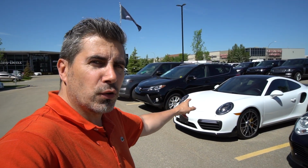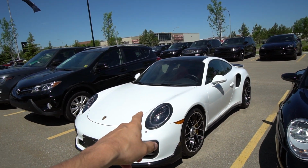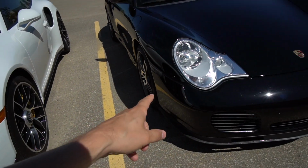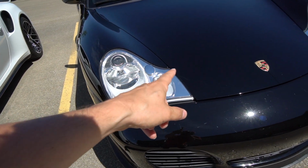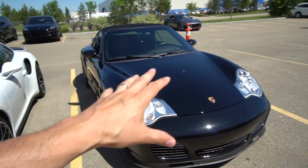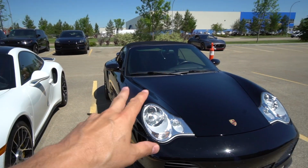You have the PDK transmission. And I really like these cars, particularly. I mean, look at the headlights. That is a thing of beauty. See, the 996 Turbos, they have this funky thing here. That's something most enthusiasts weren't in love with, but these cars are in fact very, very good cars.